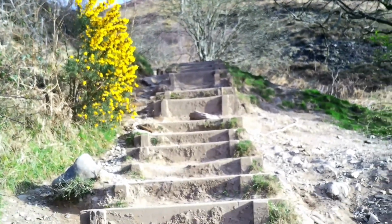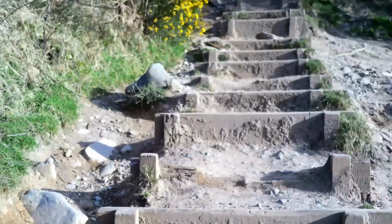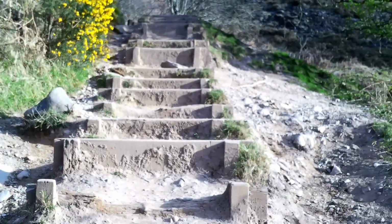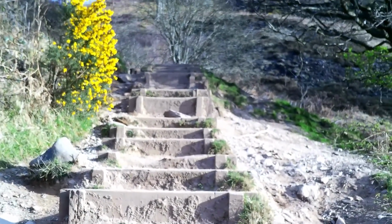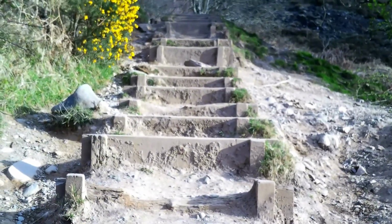Here we go. Yep, I'll need to concentrate up here, so I'll switch off now because the last thing I want to do is do a tumble with these steps. So, see you in a bit.